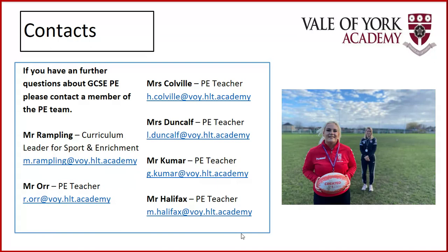Your PE teachers will have already had a good understanding of whether they feel the GCSE course or the Cambridge National course would be a good course for you. The next course of action will be to speak to your PE teacher and discuss which course they feel is best for you. This will then be a consideration between yourselves and your parents to ensure that you pick the right course.